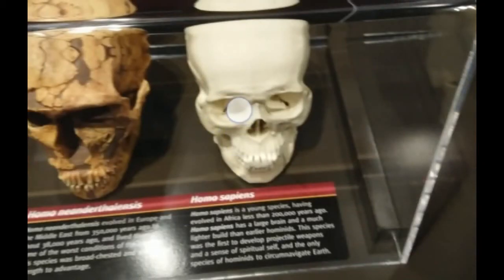Homo sapiens. Homo sapiens is a young species, having evolved in Africa less than 200,000 years ago. Homo sapiens has a large brain and a much lighter build than earlier hominids. This species was the first to develop projectile weapons and a sense of spiritual self, and the only species of hominids to circumnavigate Earth.